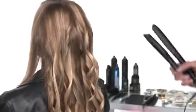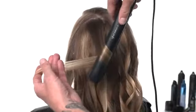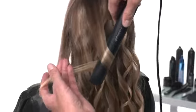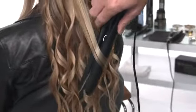Before I started using the styler on her hair, I did go in with a little bit of Sebastian Trillion. I think it's always smart to use a thermal protector. And I love that one because it has incredible shine to it. It smells really good.